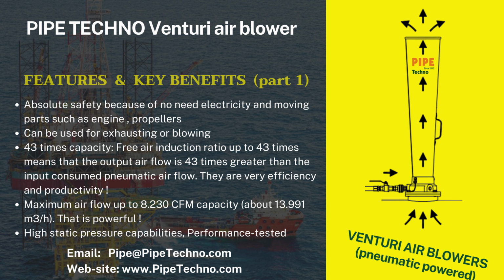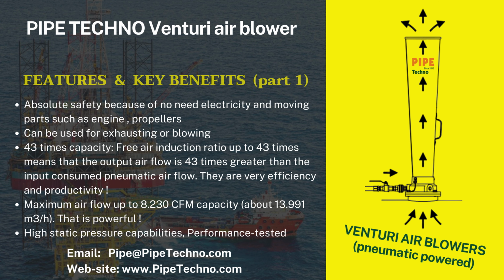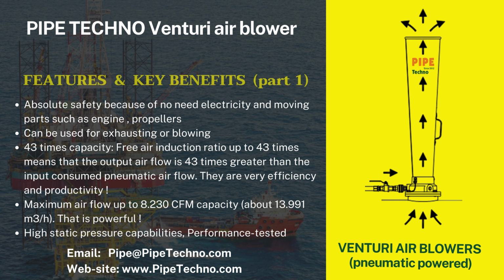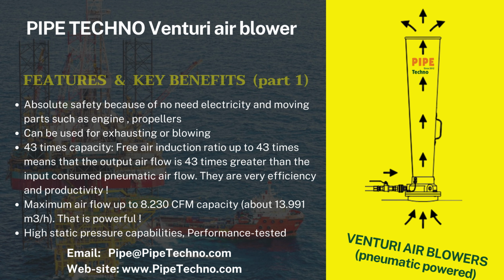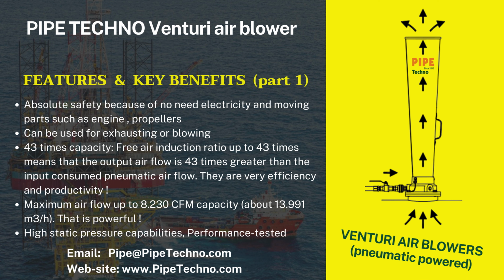43 times capacity. Free air induction ratio up to 43 times means that the output air flow is 43 times greater than the input consumed pneumatic air flow. They are very efficient and productive. Maximum air flow up to 8,230 cubic feet per minute capacity, equivalent to approximately 13,991 cubic meters per hour, that is powerful.